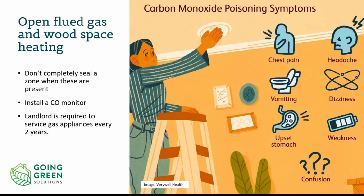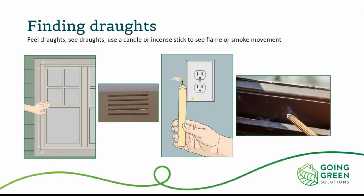It's really a good driver, I think, for rental providers to not have those things because they should be looking after your health. They do need to service appliances every couple of years, so at least they are in reasonable condition.